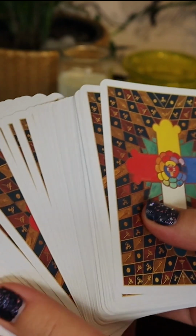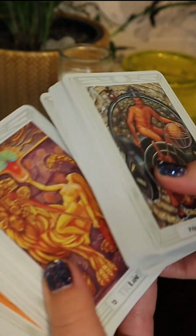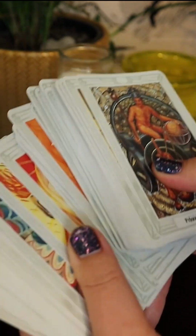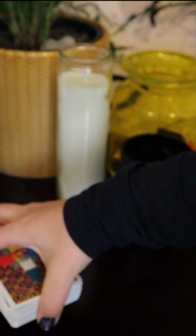So all in all, I'm actually really excited to jump into this deck and give it a go and see what it's like. Stay tuned for when I do a review video and let you know how it all feels and whether or not I like it.